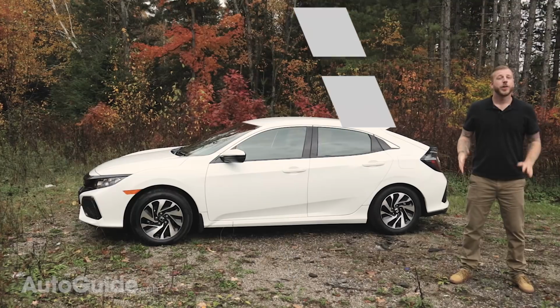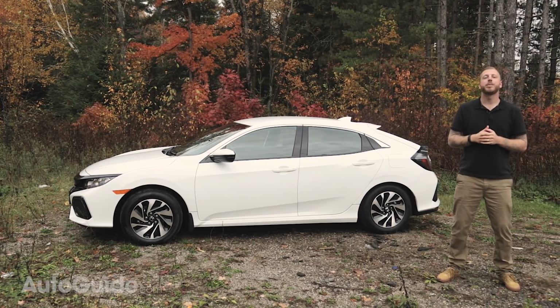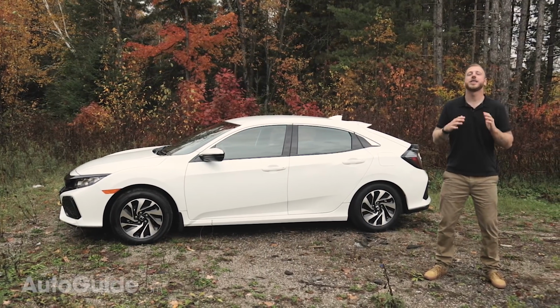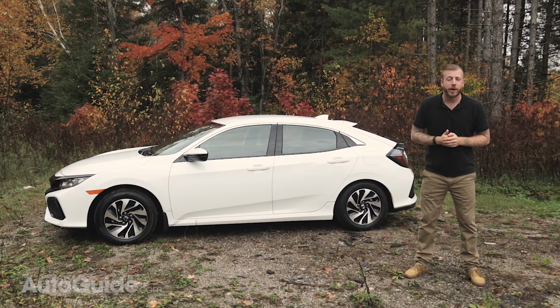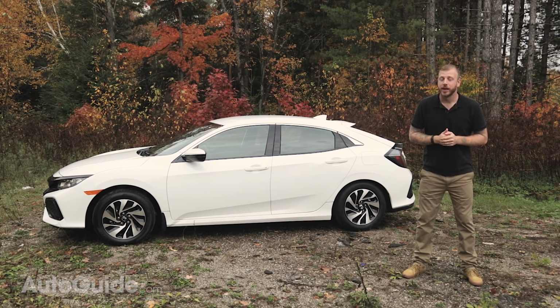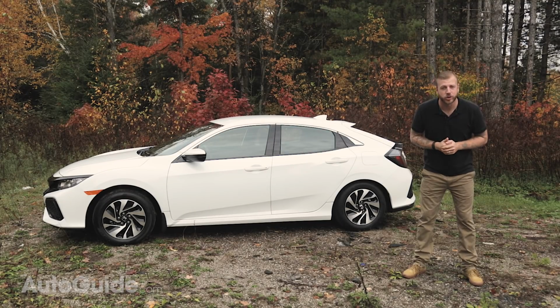The Honda Civic Hatch is finally back, and all I can say is it's about time. No, it's not the one I remember from my youth, but that's not a bad thing. And for those craving a bit more performance, the Civic Type R should be available just in time for your next high school reunion.